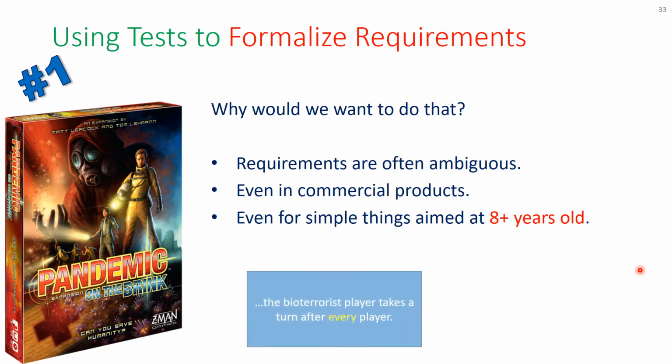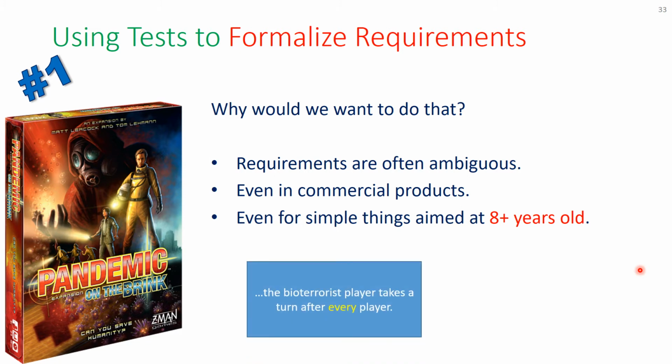And somewhere in the instruction of the game, for one of the variants, it says something like the bioterrorist player. So this is a variant where 3 friends are going to play against one that plays a bad guy, the bioterrorist. The bioterrorist player takes a turn after every player. And that's it. That's pretty correct English. Nothing to say about that. It's okay. It's pretty understandable.